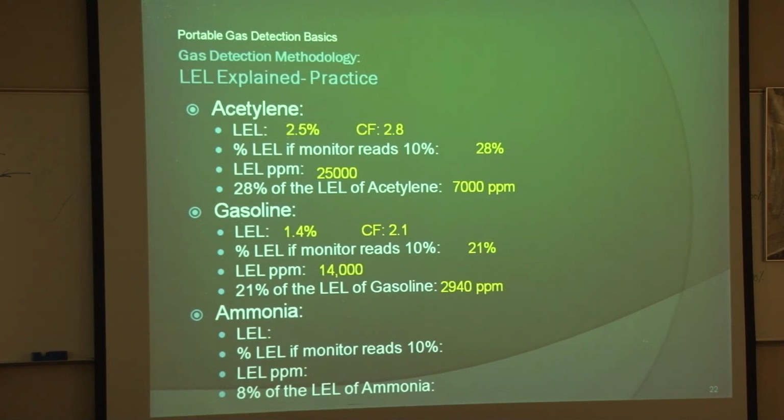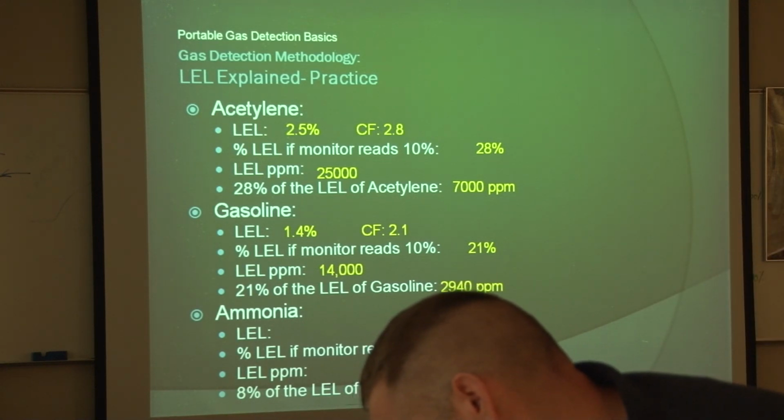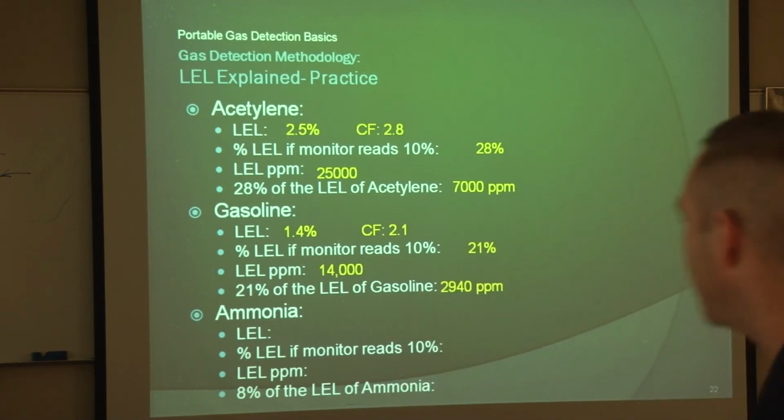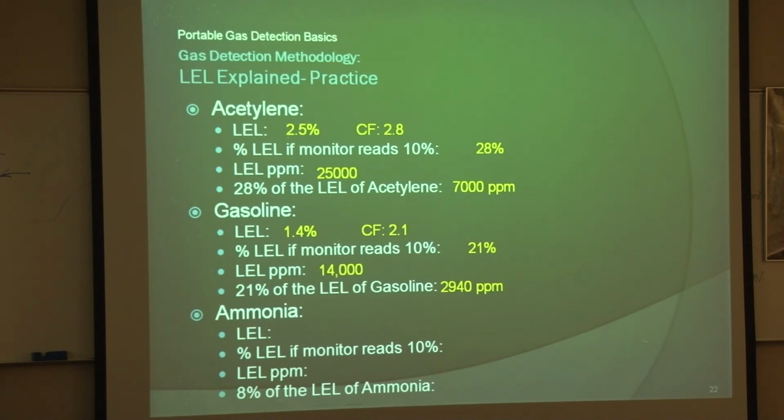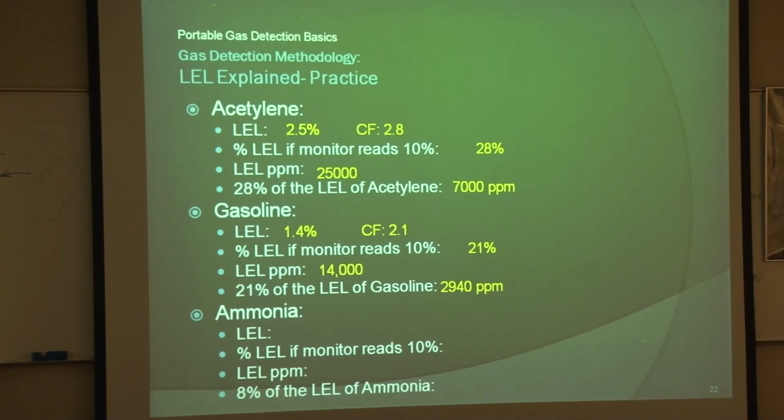How do you determine that it's toxic, other than you just look at that? You look at this, and you look at this. And if it's got RELs, STELs, PELs, TWAs, then it's got some toxicity. Now you've got to figure out, is the number that I came up with here above any of those?